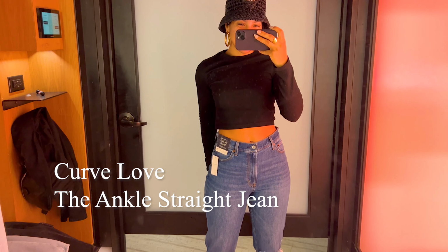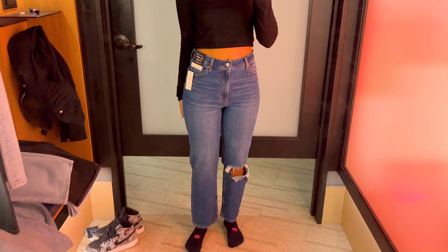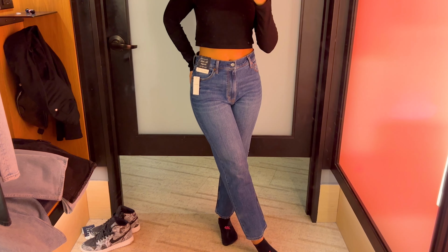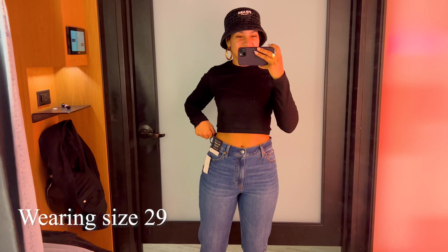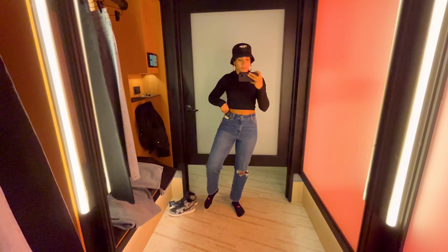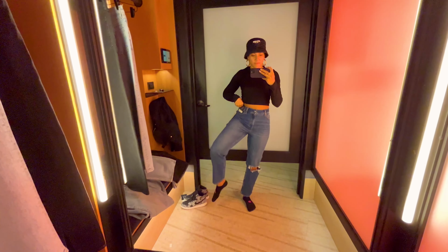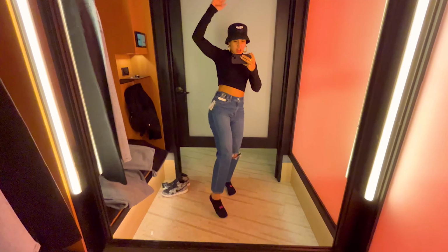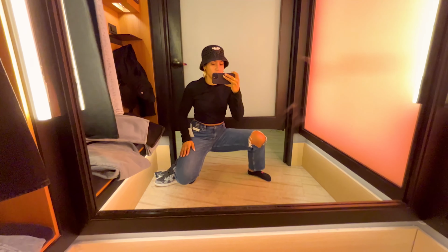Last but not least, my favorite was the Curve Love ankle straight jeans. These are actually still the 99% cotton and 1% elastane, but I was so surprised how much stretch I feel like I had in these jeans. I am wearing a size 29. These are super flattering. You can see very minimal gapping in the waistband. I can get my legs up nice and high. I can get that kick in. I can crouch down, and the gapping is not bad when I crouch down. So these are definitely pop, lock, and drop it in the club, shake some booty approved.